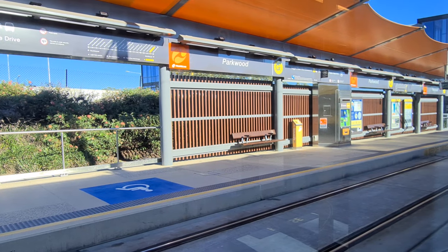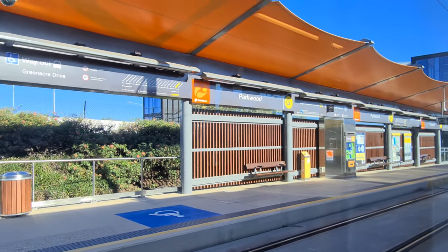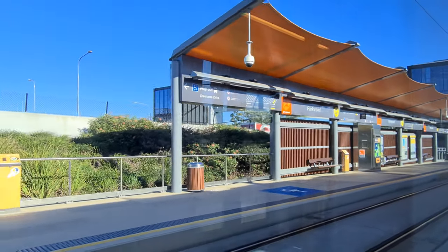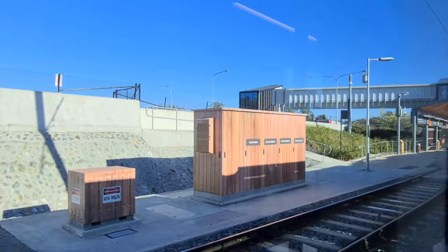Welcome aboard. This tram is travelling to Broadbeach South, stopping at all stations. Please remember to touch your Go Card to a card reader on the station platform at the beginning and end of each trip.